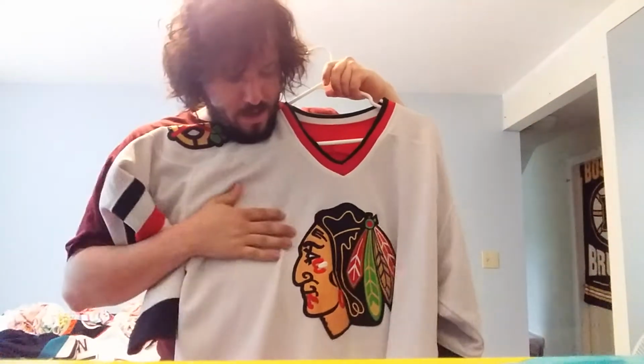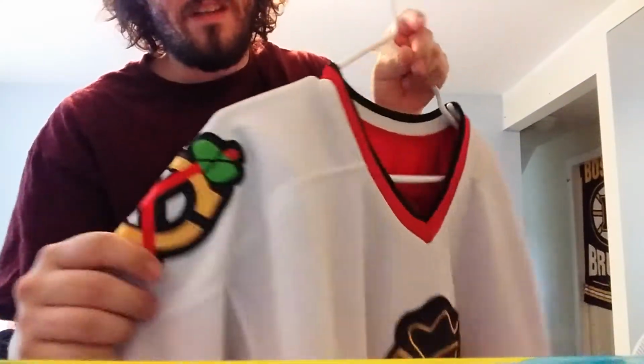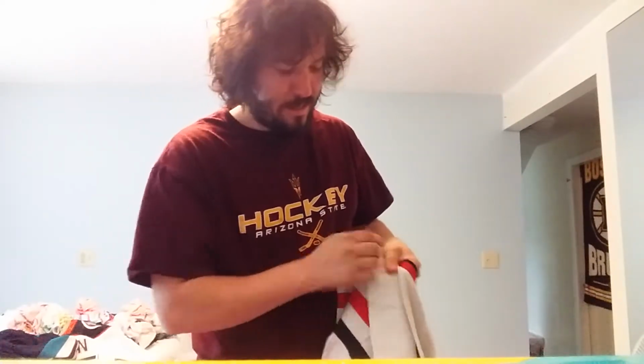Now this next one is an away Chicago Blackhawks. A nice logo, nice colors. But I fooled you. Because this is actually a reversible jersey. Do a little magic. Now it's a home jersey.